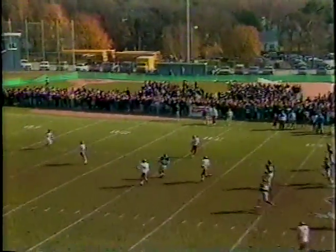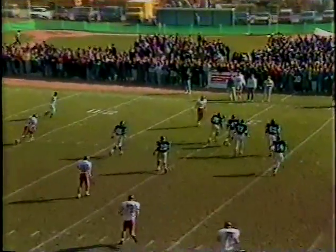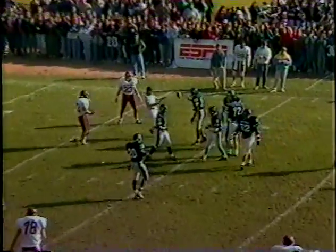McKinney is back deep for the Greyhounds, and that punt's going to roll dead at about the 30-yard line, inside the 30. And let's see what Naugatuck can do with the football as they get their first possession of the second quarter.